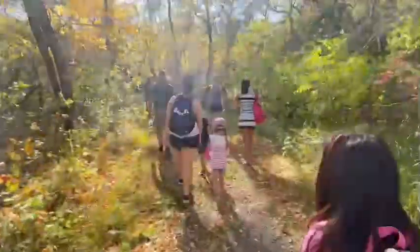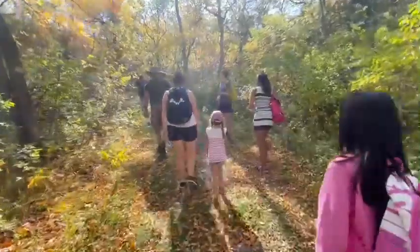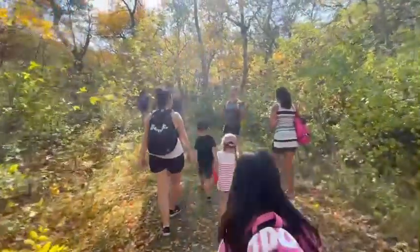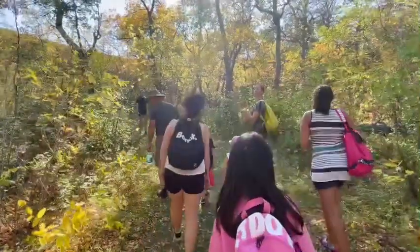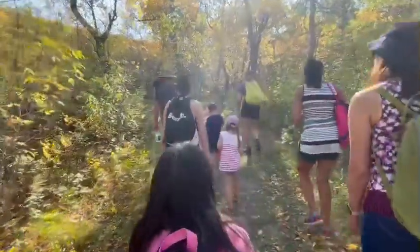There are two staircases on this trail. I always tell everyone just be a little careful. The staircase is built a little funny and the spacing on the steps is a little weird. So just take it slow.